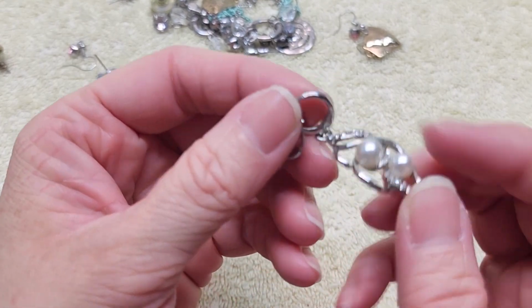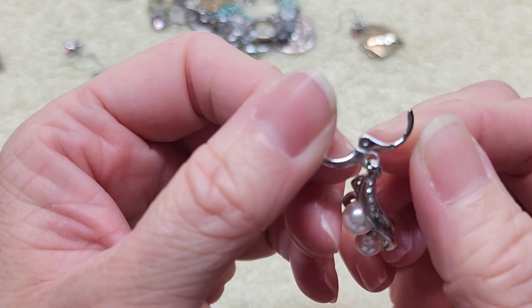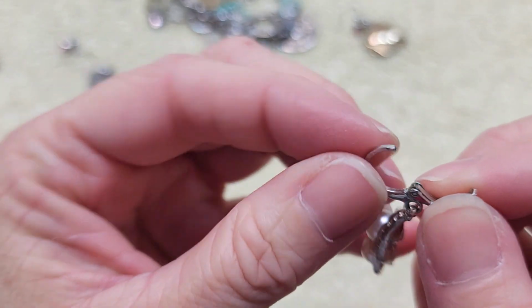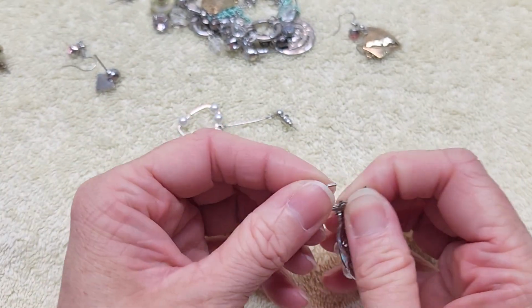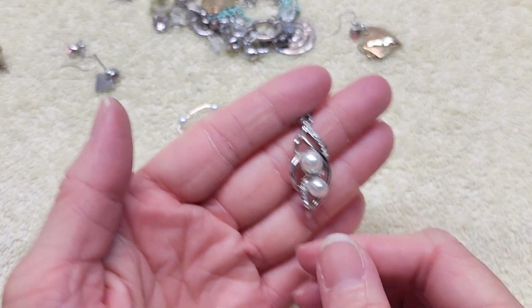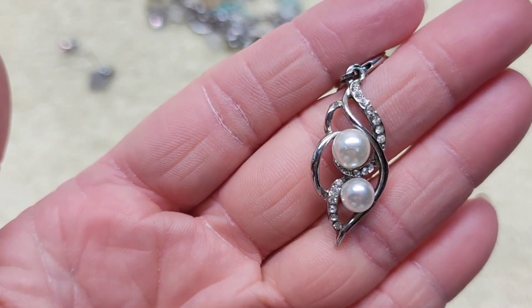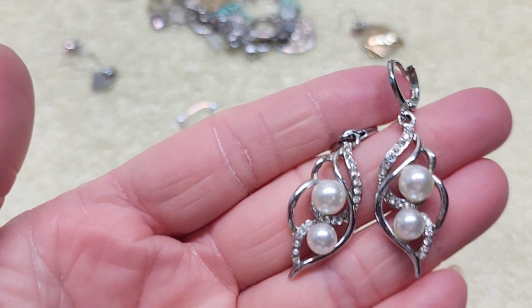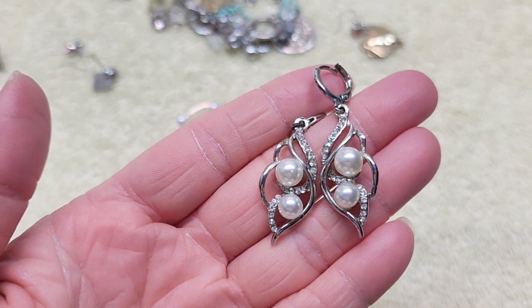These are nice. What, these? Did these have 925? No, they did not. I come across these and I don't remember what I found on them. But faux pearl, double pearl, scroll work with the little rhinestones. All the little rhinestones are there. Nice and classic.